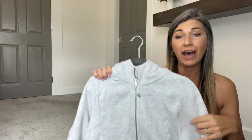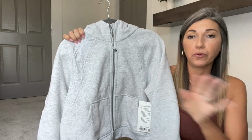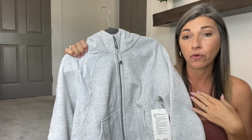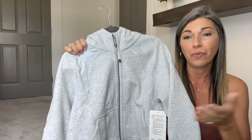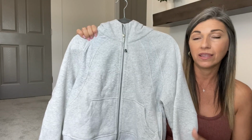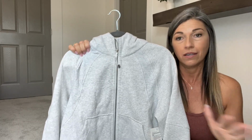The hoods can be a little bit heavy, but I find that whenever it's unzipped and just worn open, the hood doesn't pull it back. So for that reason, this is my favorite type of Scuba, but I love them all. So anyway, whenever the light heather gray came out, which I already have in the half zip, I just knew that I would wear this so much. I had to pick up one of these. Price is easily justified to me because I wear these all the time.